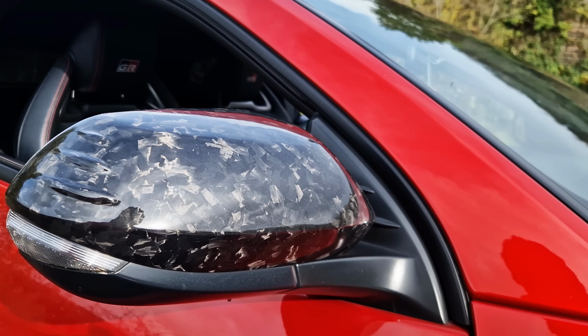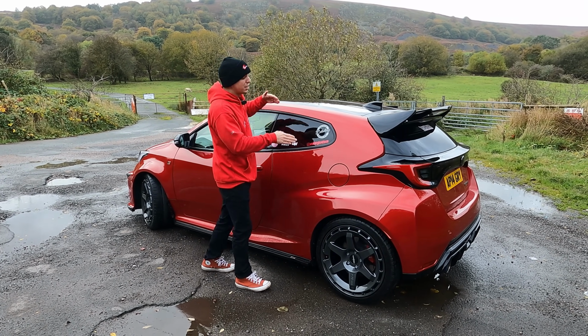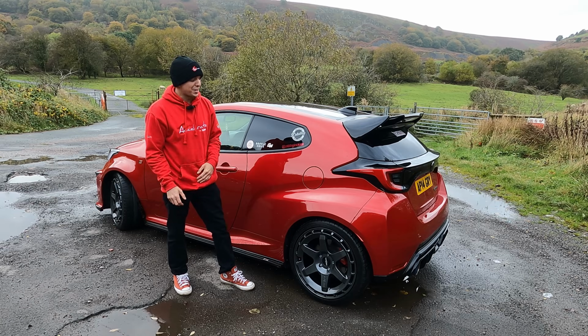More wacky facts about the GR Yaris. The roof actually tapers 3.75 inches as you get to the rear to channel the air. Obviously this one hasn't got the WRC spoiler, but it was to channel air to the WRC spoiler, although I imagine it probably does do some things to that as well.